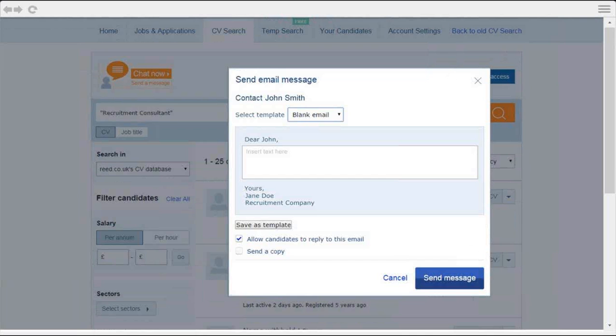So if you want to send them a message, you'll get this screen that comes up. Now, you can add templates, so you can see here there's a free text box for you to go in and put your message. If this is the first time that you've done it and you want to save it as a template, you'll see there's a button underneath there that says Save as Template. So once you save that, you can go in and you can use the same email for those candidates.